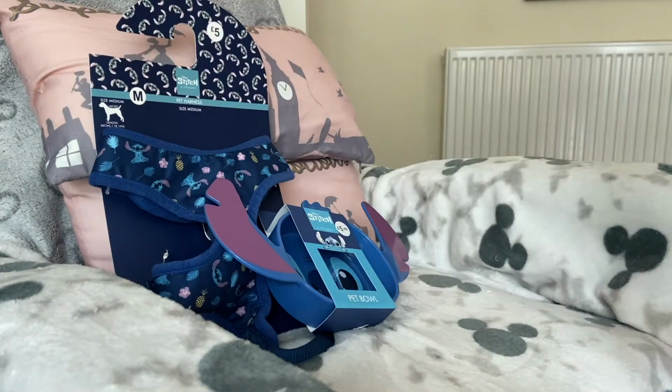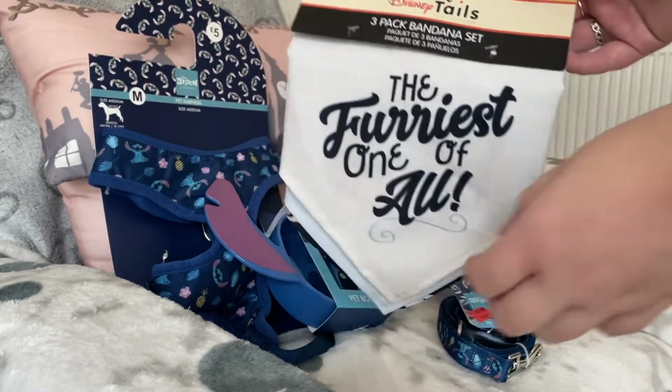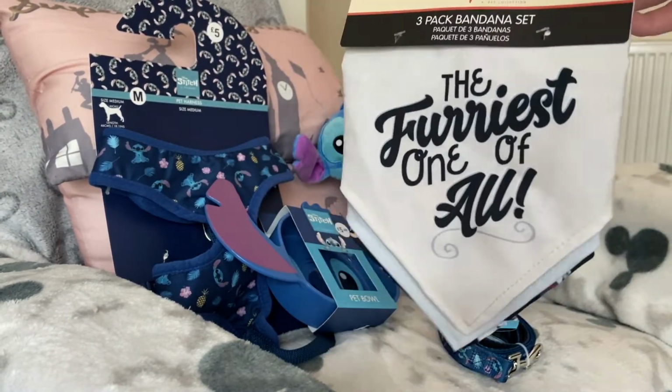So when I knew that we were having Stitch, I went to Primark and got a load of Stitch things. They had a Stitch toy, they had a Stitch lead and collar. The harness admittedly doesn't fit him, but they didn't have a bigger size, so I've had to give in to the fact that he won't have a Stitch harness. He has a safer harness now anyway. It's one that actually locks, so you can't just pull it open. You have to unlock it before you pull it open. And he's also got a raincoat. But I got all of these Stitch things.